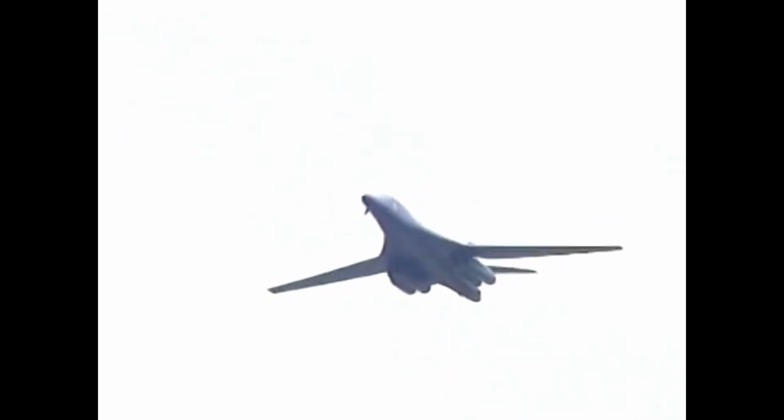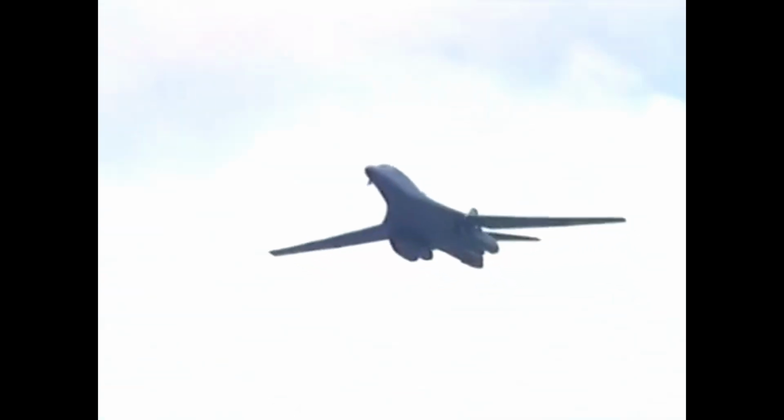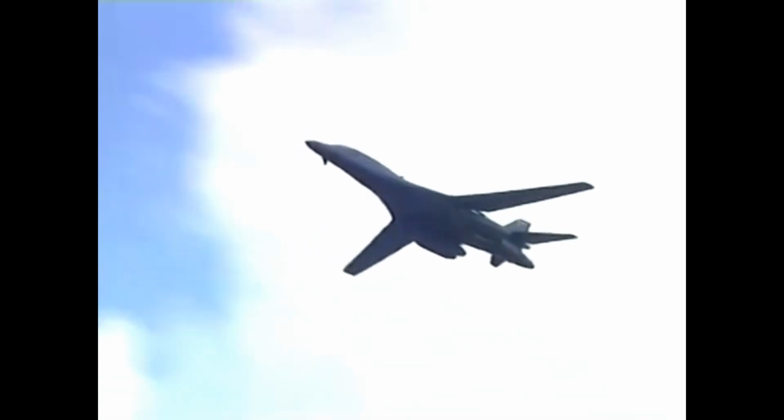Already bristling with the latest technology, the B-1B received a $45 million upgrade to its avionics software in 2009. No longer equipped with a nuclear weapons payload, the B-1B now carries a diverse range of bombs, mines and missiles. In many ways, these aircraft are icons of the Cold War era.